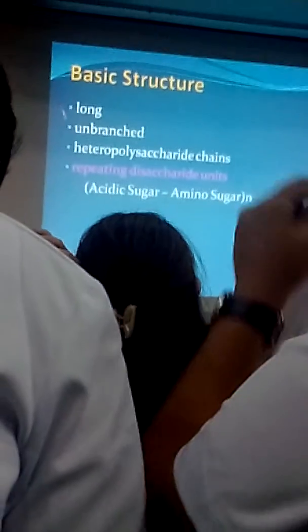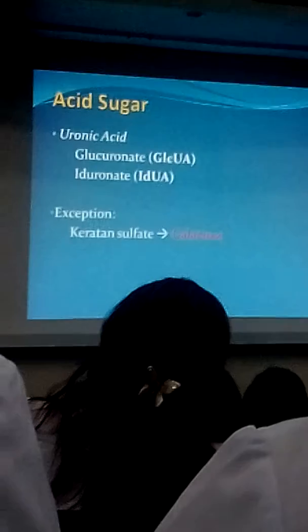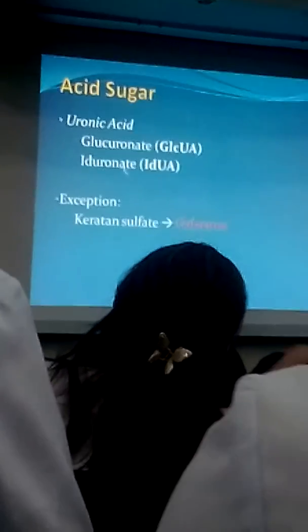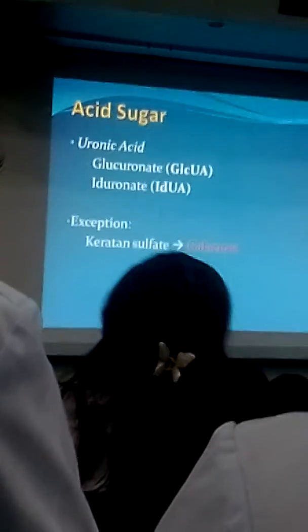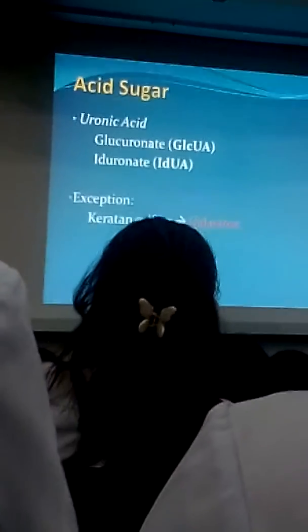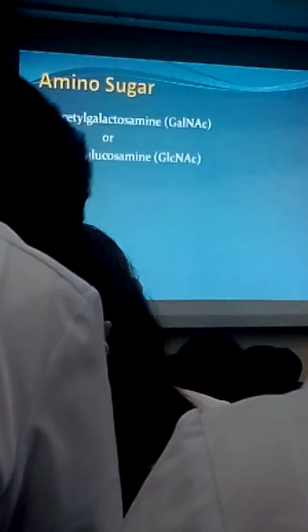And then functions. This is the repeating disaccharide unit. You have an acid sugar and an amino sugar in repeating chains. They are long, but they are unbranched. Your acid sugar is a uronic acid, and the amino sugar is a hexosamine. The acid sugar is glucuronic acid or iduronic acid, except keratan sulfate, where the uronic acid is replaced by galactose. And your amino sugar, GalNAc and GlcNAc, is what is shown here.